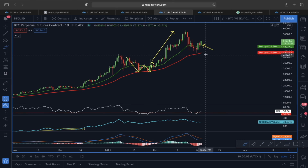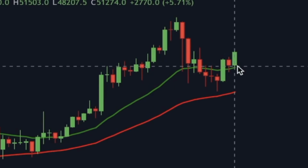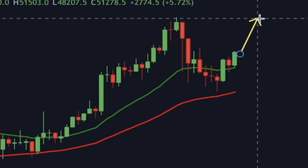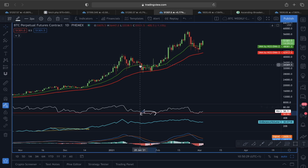Right now this 21 exponential moving average has already been pierced, so this also indicates that on any sort of pullback, the same 21 exponential moving average is going to act as support, and this is flashing some more upward movement. Also, if you look at this RSI line, it is above the 50 level again. You can see on the past Bitcoin price action, when the RSI line was below the 50 level, this was the exact price level, when we also broke below the 21 exponential moving average.